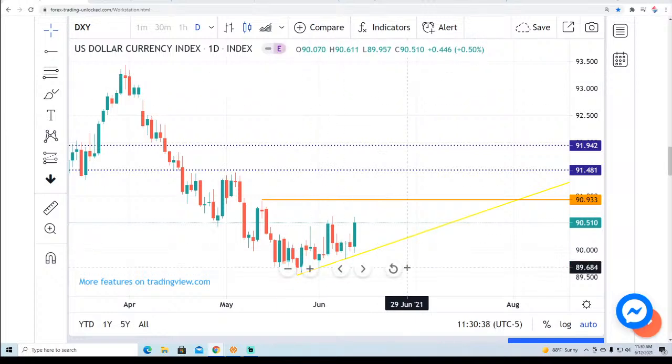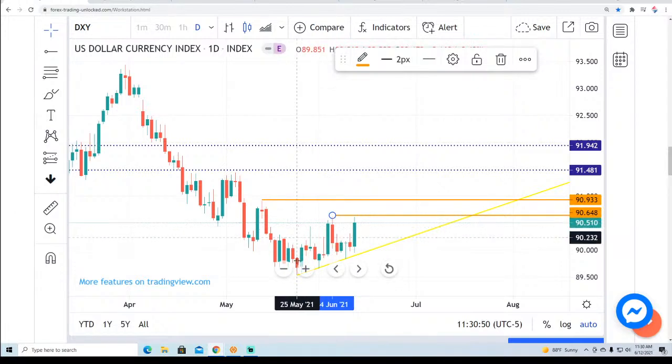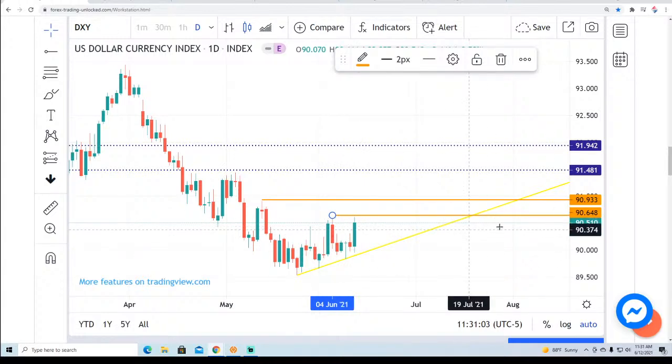Besides the dollar index, we'll tell you how these correlations line up. Right now the dollar index is nudging just below higher move highs. We've been growing off of this low from the end of May. We made a lower move high, then a higher move low, and since then we have continuously made a higher move high and a higher move low, and now we are looking to breach this 90.64 area. Should we do so, I think the 90.93 area will be under pressure, and that would most likely add to momentum for the US dollar in the short run.